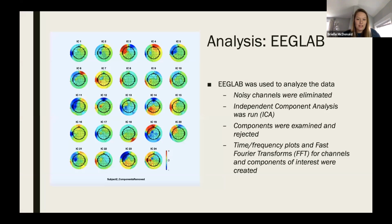So for my analysis, I used EEGLAB, which is a MATLAB plugin, and it was used to analyze the data. First, noisy channels were eliminated, then an independent component analysis was run. ICA is a statistical signal processing technique with the goal to express a set of random variables as linear combinations of statistically significant component variables. So it's creating meaningful group signals, essentially.